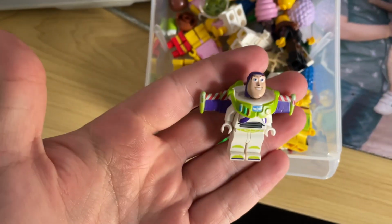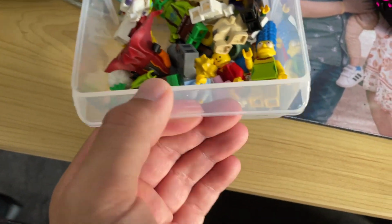We do have a Buzz Lightyear figure found. There's the top piece of him there. There's a good chunk of Simpson figures in here, as you can see. Batman, there's some other figures. There are quite a few Star Wars figs I have found. There's some more in there.